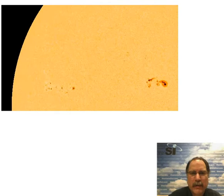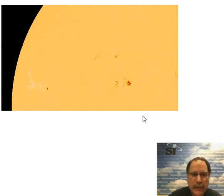Well, the sun has become a little bit more active over the last couple of weeks, with more sunspots than were visible in the time period before that. And there's a couple areas of interest. This is a 24-hour loop from NASA's Solar Observatory, and it shows a couple things of interest here.